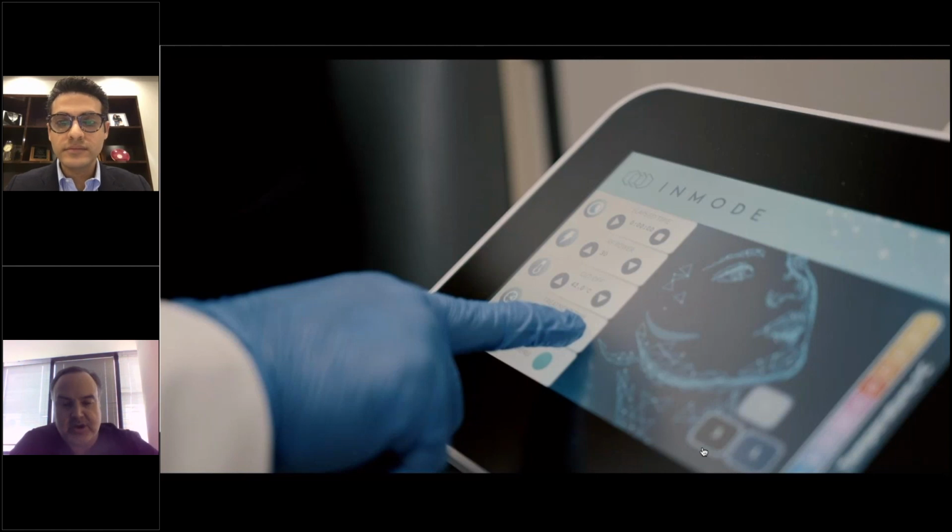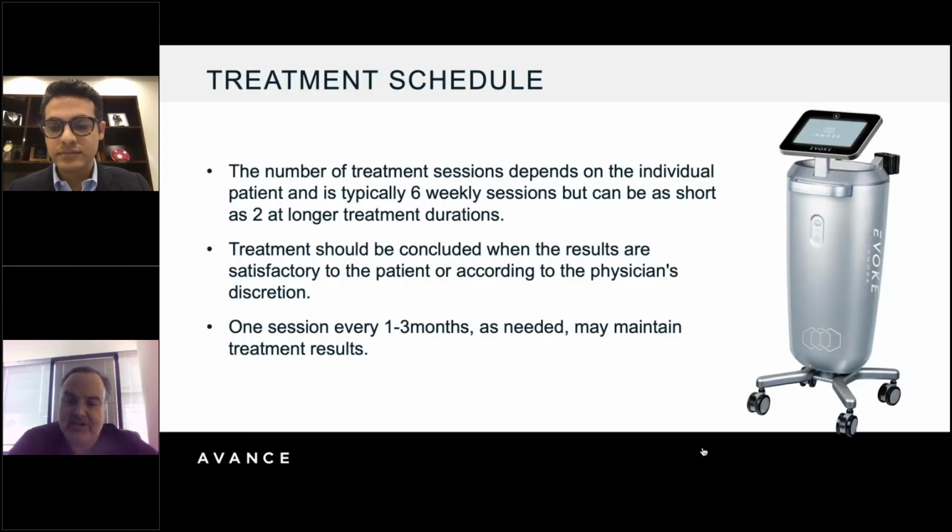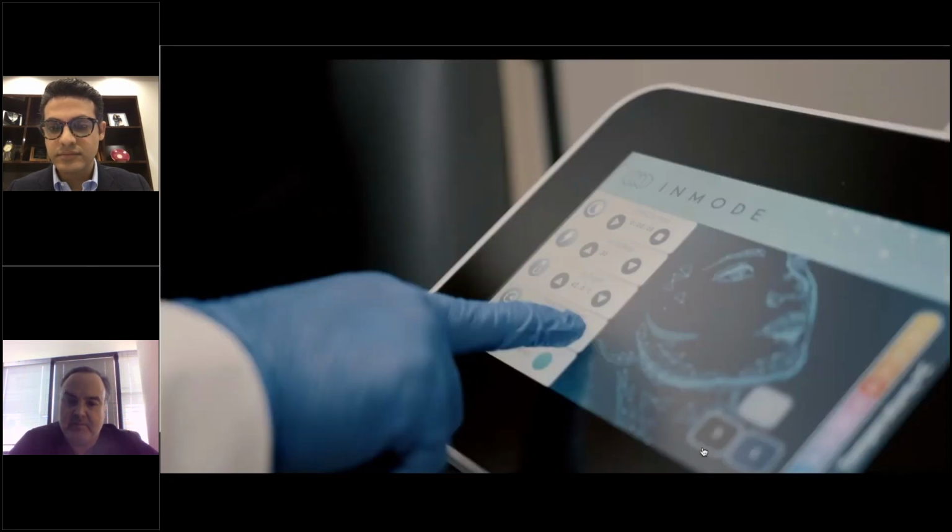Erez, this is a good question from Dr. Ron Shelton. So you're saying basically that you have the ability to customize the treatment? Exactly. My preference is to have all electrodes firing. I think more is better in this case, but you can absolutely customize. If the patient only has a little bit of pre-jowl fullness and you don't see the need to treat more posteriorly, you can just have those electrodes on. So you can selectively tighten areas where you want to tighten, right? Exactly.